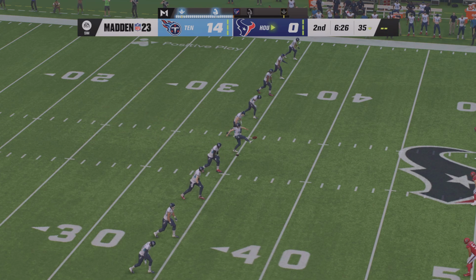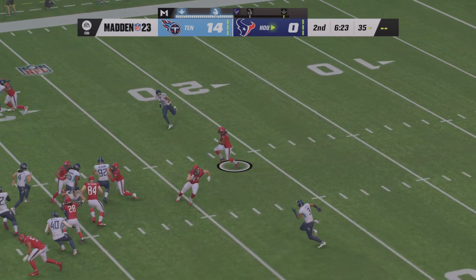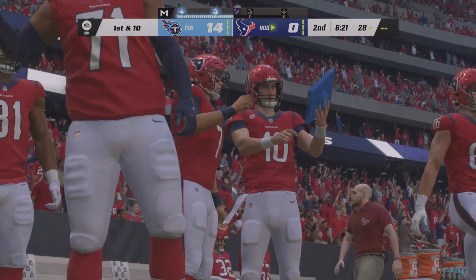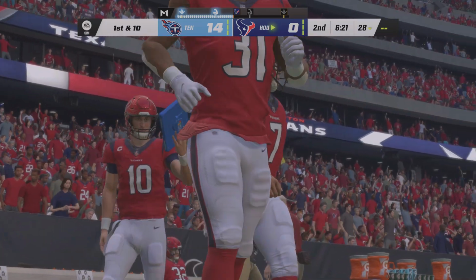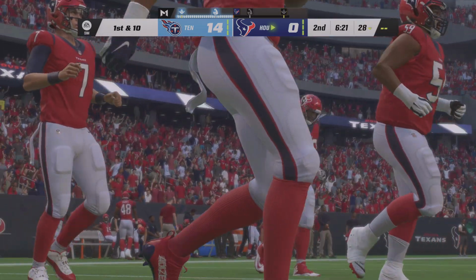They'll get another shot at it now as this one's in the air. Fielded just outside the goal line. And they will wrangle him down a couple yards shy of the 30. The Texans offense now, they get set to head back on the field here. Not only are they in search of their first score, they're in search of their first down in this ball game as they come up 1st and 10.